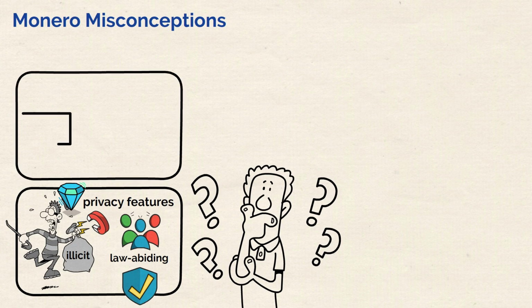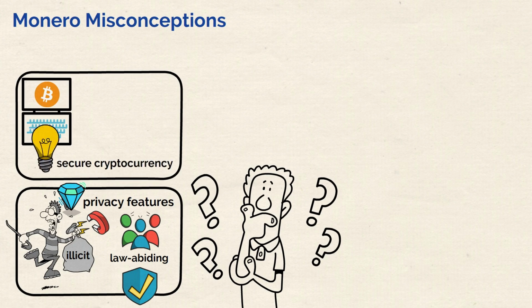Next, you might have heard that Monero is not as secure as Bitcoin. However, one of the core ideas of Monero is to design a secure cryptocurrency. As such, it comes with several built-in features that make it more resistant to attacks and vulnerabilities. While no cryptocurrency is completely immune to security threats, Monero has a significant security rating.